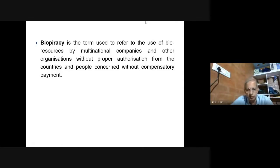Many times, let us say there are about 50 species of medicinal plants only available in India, in the Western Ghats. And if these 50 medicinal plants are systematically exported to some foreign country, and tomorrow the foreign country says that these medicinal plants are ours and you should pay for that, because they do some hybridization and start cultivating them, but originally they are from our place. So biopiracy is the term.